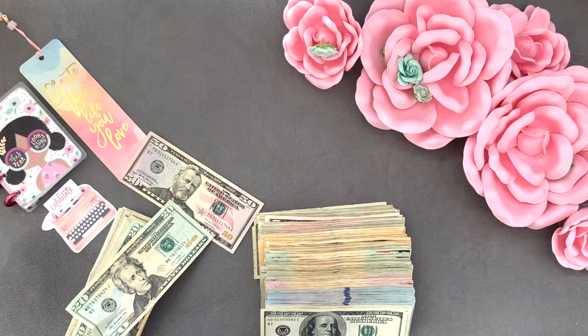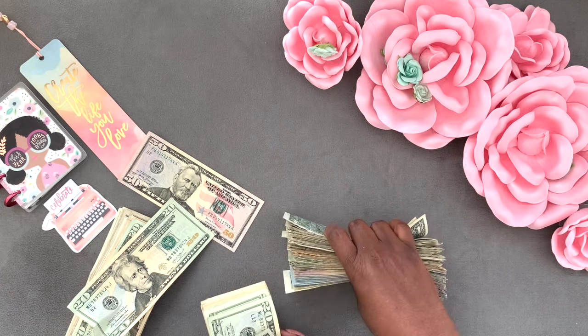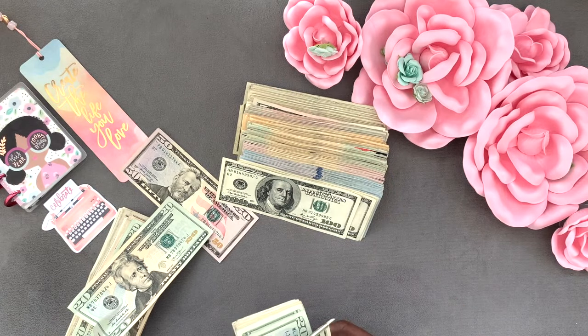I try and then I get stressed out because I have a lot going on here and I put a lot into Saveopoly, you know, instead of just doing it as a regular board. Okay, so let me go ahead and get this money together. Move y'all out of the way.